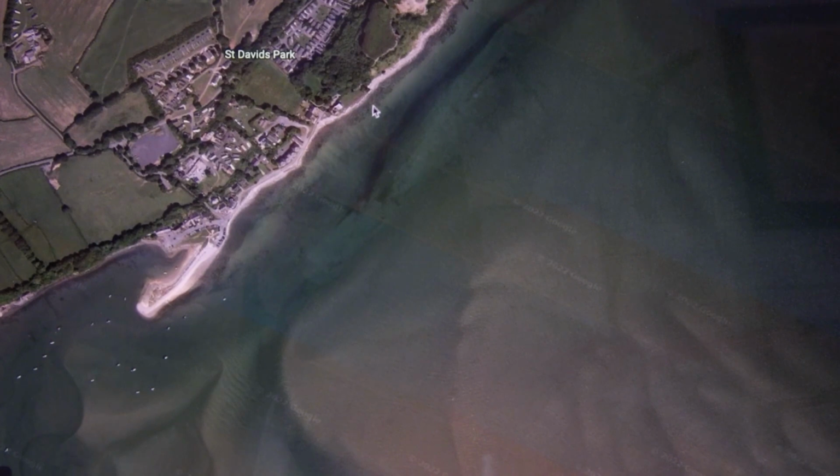Now I've walked along this bit here, taking little waypoints as I go, so I know where the edge is. So I know if I stay close to the edge, I should be okay, and it should get me into this area here, where if you drop your anchor, you'll get good holding very quickly normally.